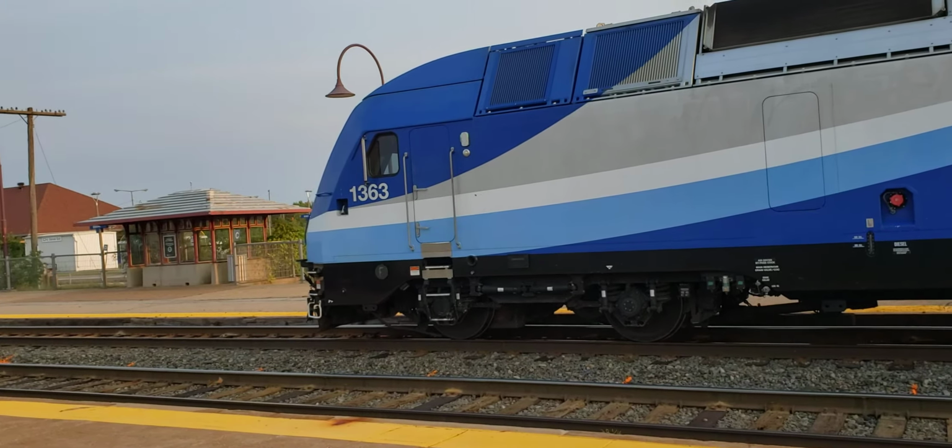So I'll be waiting here for the Heritage units. It'll be a Heritage unit and a regular CP unit to come back with the rest of the train.